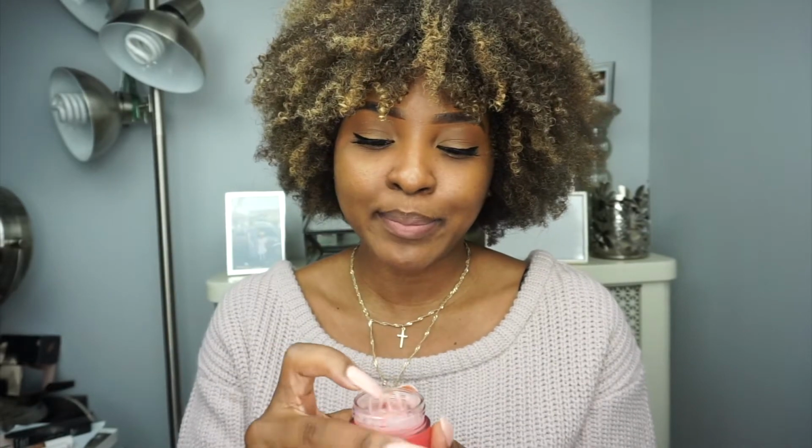Yeah, I need to moisturize my lips. They feel crazy. And of course, I'm using my Laneige Lip Sleeping Mask as a lip balm. Oh my god. I don't know how bad it looks on camera, but it felt crazy. I hate chapped lips. Hate it.